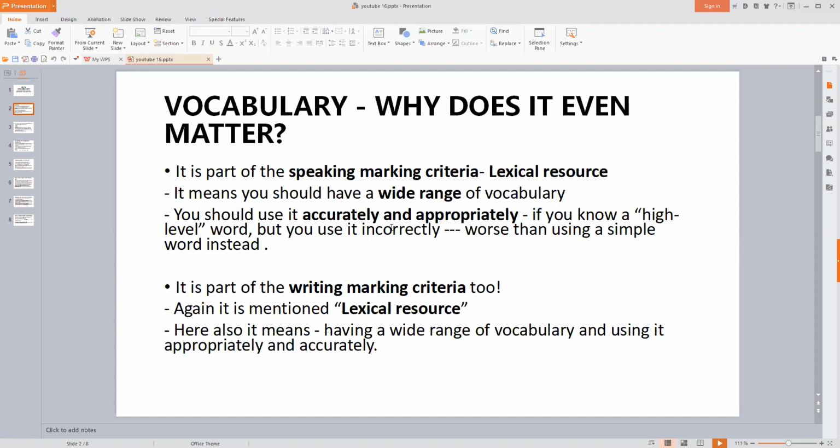Also, vocabulary is also part of the writing marking criteria, okay? Again, in the marking criteria, it is mentioned again as lexical resource. And here also it means exactly the same thing as I've just explained to you guys, that you should have a wide range of vocabulary, and also you should know how to use it correctly, appropriately and accurately. Okay, so this was all for this one.